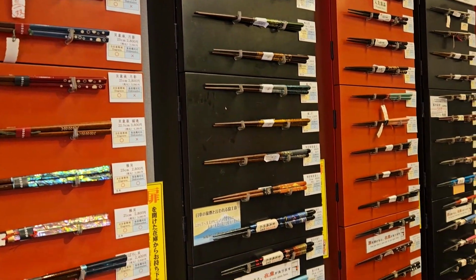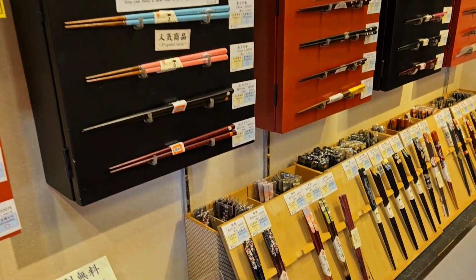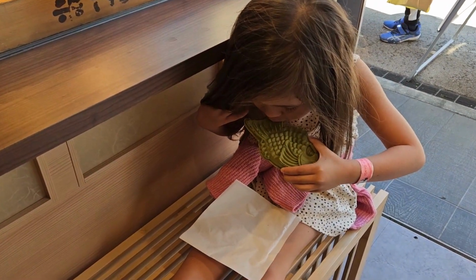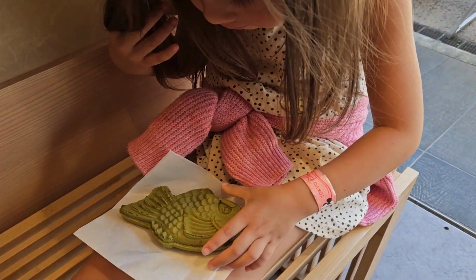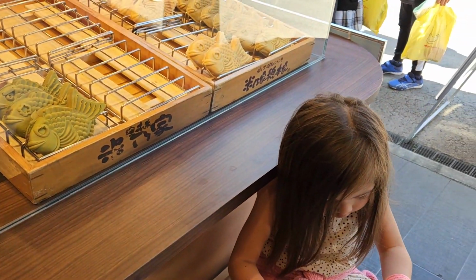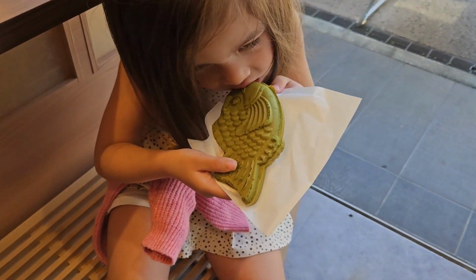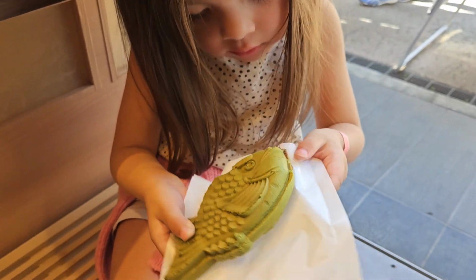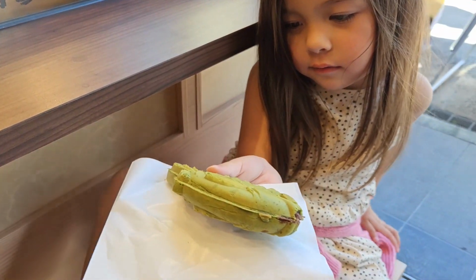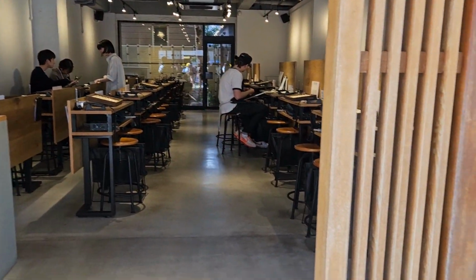What's that? Matcha taiyaki. Yum. How is it? She wants more.